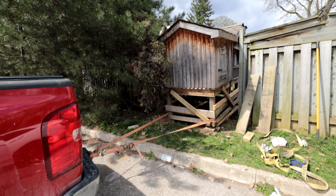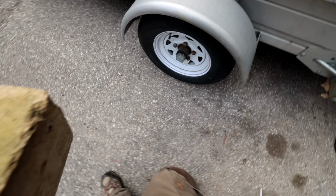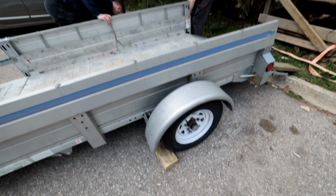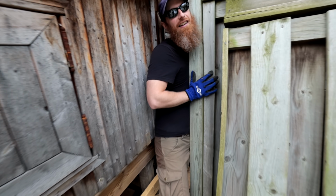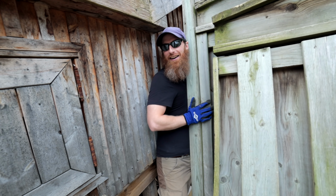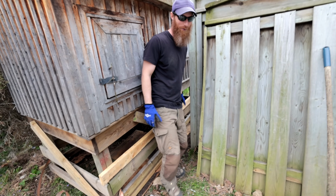Keep going. Okay. Is it going to squish the trailer? I have to exhale to get through here. I can't figure out how to exhale. Look at that hole. There you go.